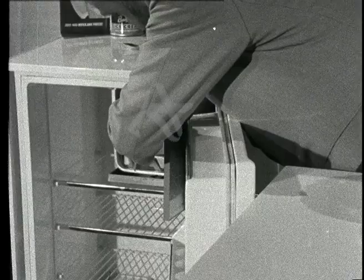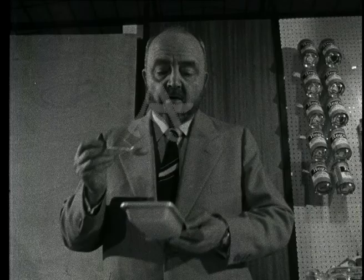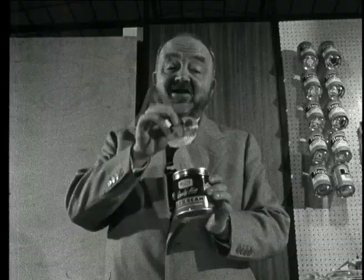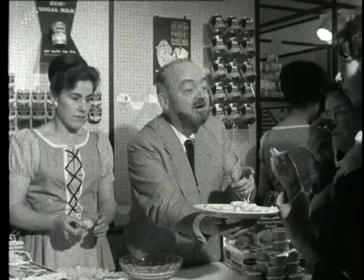And in less than 2 hours, it comes out like this. Creamy smooth and delicious. Mmm, it is too. It's so simple, even a child could do it. Of course, you can make all sorts of special treats with Ready Mix. In fact, you'll find lots of ideas in this clever little leaflet. But you must come and see for yourself the full range of delicious Unigate products on Stand 21. And try some of them too.